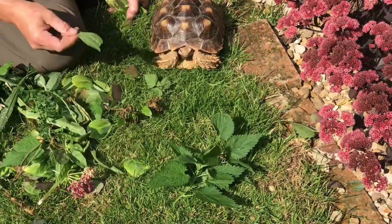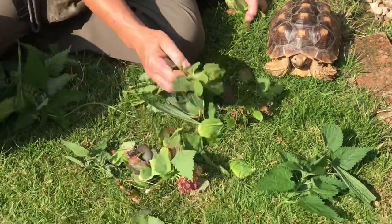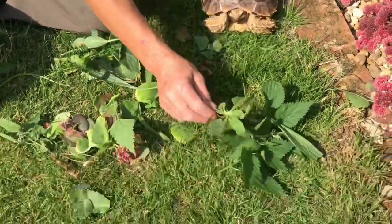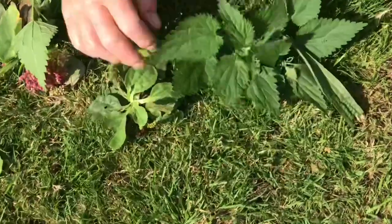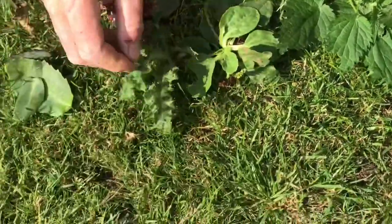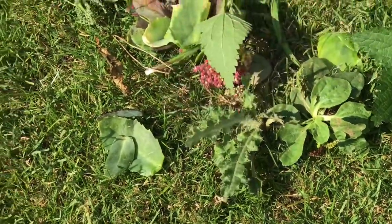We've got plantains, narrow leaved, and maybe in here somewhere some more broader leaf plantains. Have a look at them, come closer, and then you can see what they're like. These are all perfectly good food. We've got thistles, perfectly good food. People think stinging nettles, they sting. Thistles prickle. It's a tortoise.